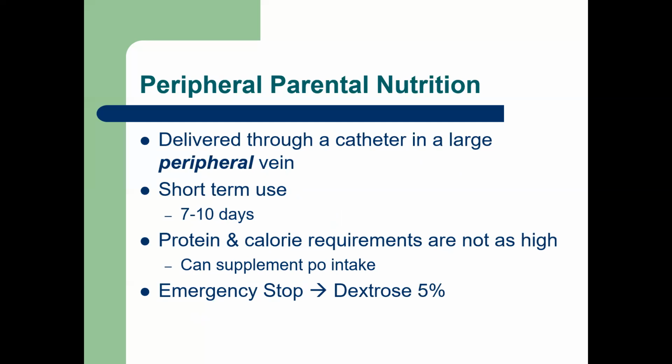That way they can still get what their body needs to heal without disrupting what's going on in the gut. The protein and calorie requirements for these patients aren't as high usually as we need for the TPN. Most of them, unless they have a gut issue or a bowel issue, we have them supplement with PO intake. The difference with the PPN to the TPN is if you run out or need to stop it for some reason, you're going to do dextrose 5%. The dextrose is not as high in the PPN, so 5%, whereas the TPN was a 10%.